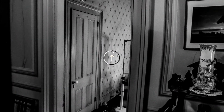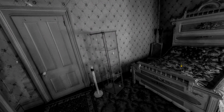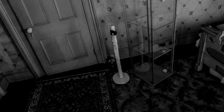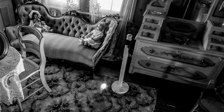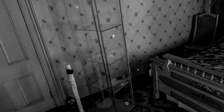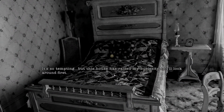What is that down there? Okay, now I know it is for sure. Okay, look right here. We have a pole with like, maybe like a little... And then you got another pole over here. They'd have this sectioned off with a rope, I'm sure. Like some sort of velvet rope or something to stop people. You got like a display case here. Nothing in it. Maybe they just pulled it out. Yeah, I think I figured it out. It's so tempting, but this house has raised my curiosity, so I'll look around first.